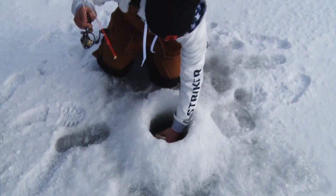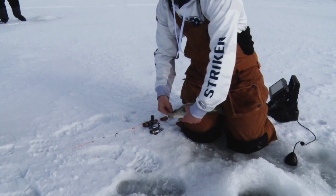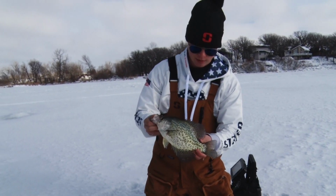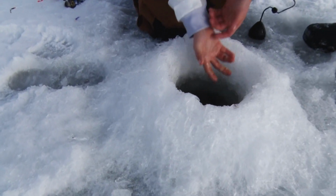Oh yeah, there you go. A big crappie. Oh yeah, there we go. 14 and a half. I don't know if she'll quite make 14. I bet you it's a 13 and a half though all day. Nice solid fish. Let's get her back in the water so she can grow even bigger. Beautiful fish. Yep. Excellent. There she goes. Nice work, bud.